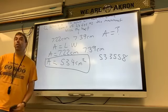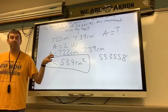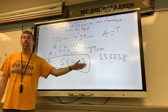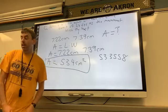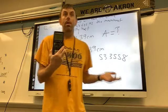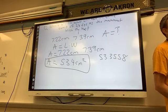53.4 centimeters squared. Does that make sense? Yes? So I saw a lot of people that just had like 53 or had more than 3 sig digs. So the sig digs is where you're doing your rounding. It tells you when it spits out all these digits, how many I'm actually going to write down based off of the precision of the instrument that you measured with.